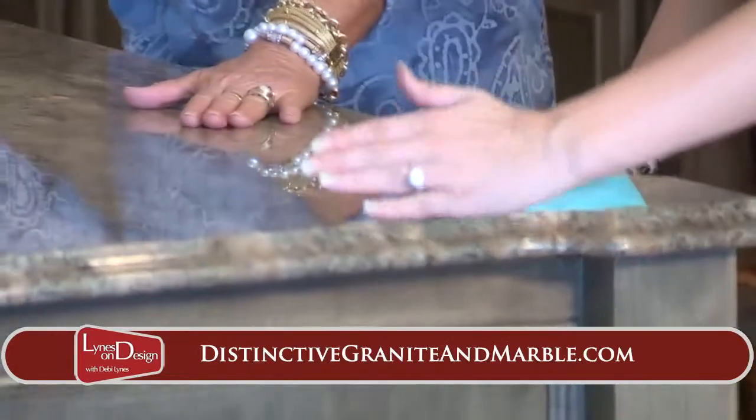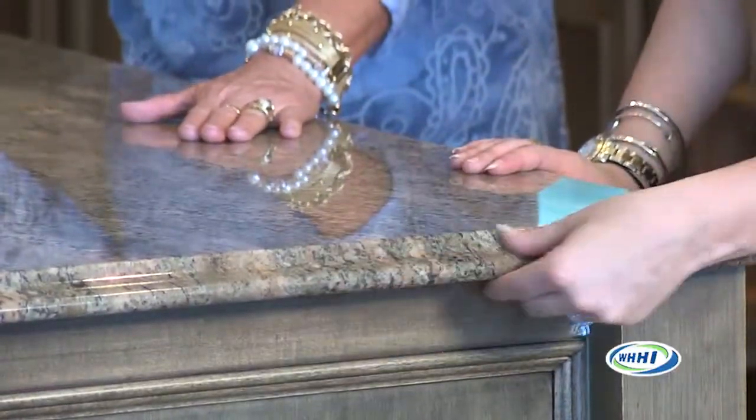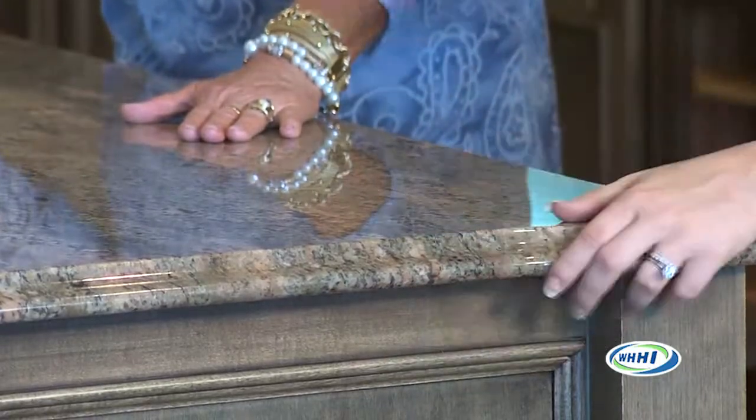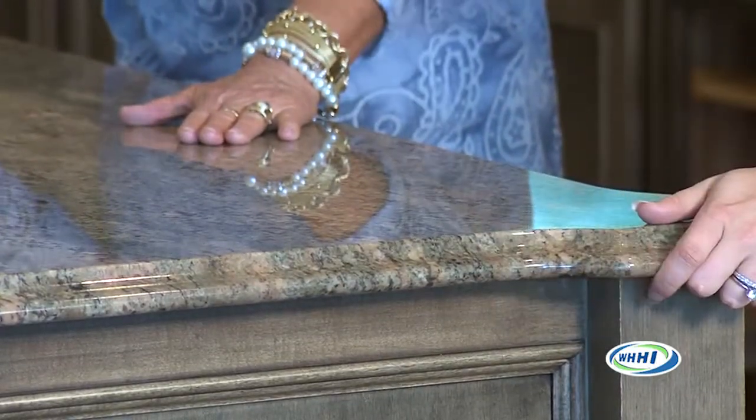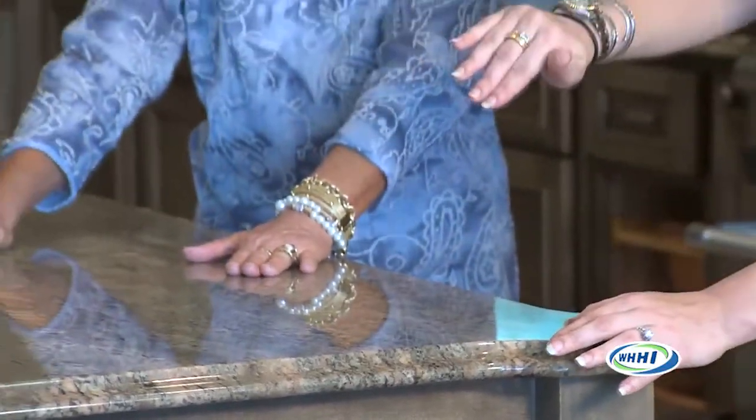It looks like a step down, and then you still get that kind of a curved edge in there, so that it still looks soft, but it's not complete. It's not just like a waterfall. Right. It's not a complete bullnose look. Correct. But it kind of goes in and then comes back out.